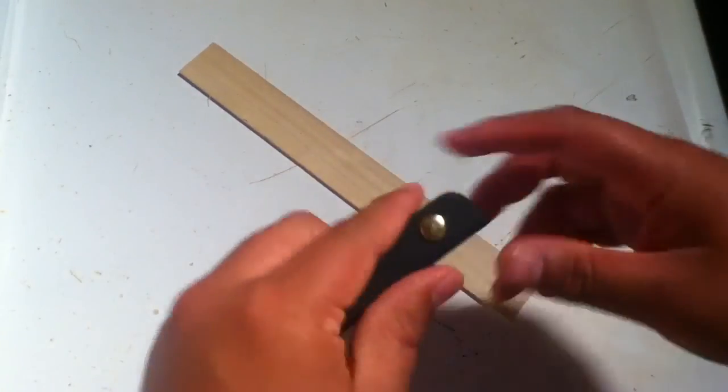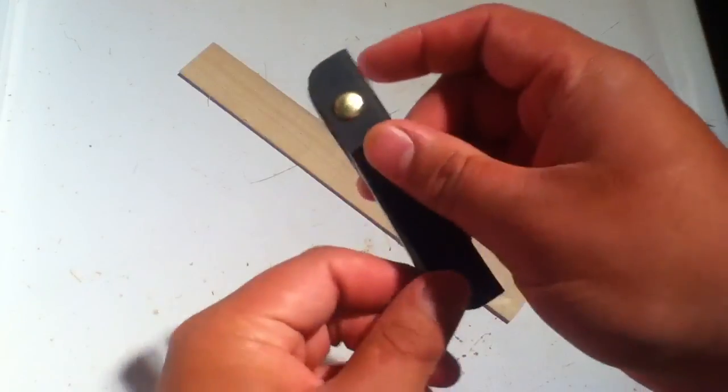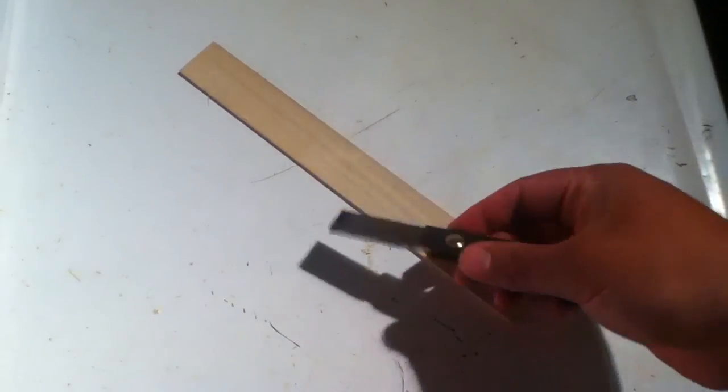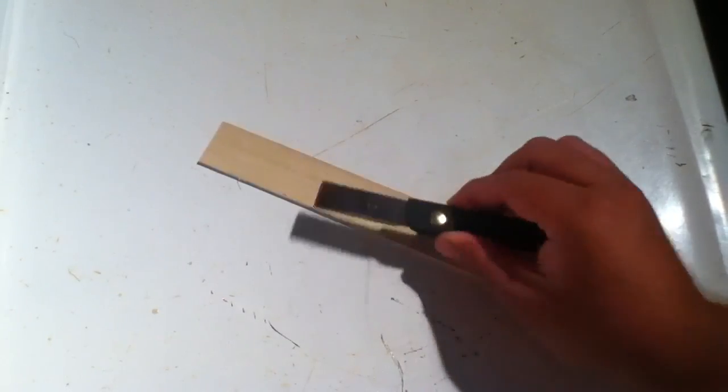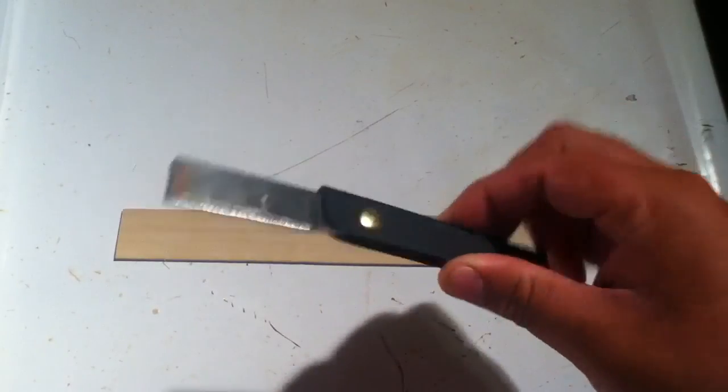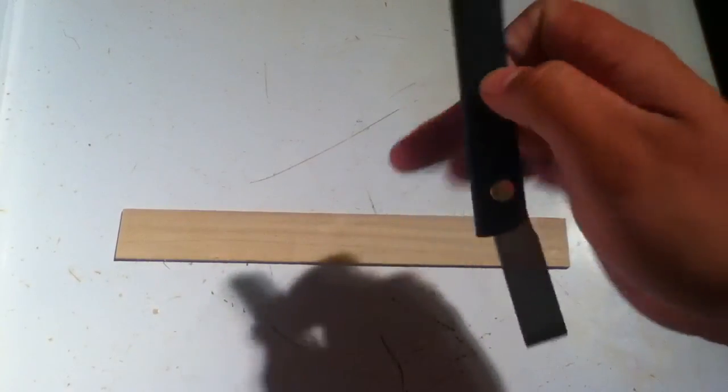Please let me know what you think. I was just messing around with the stuff today, and I think I might be onto something. If you've ever seen anything like this, I'm not sure. I've never seen anything. It might be my own invention, but it might not be.